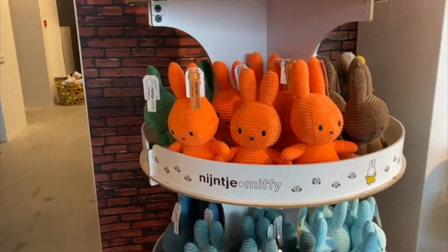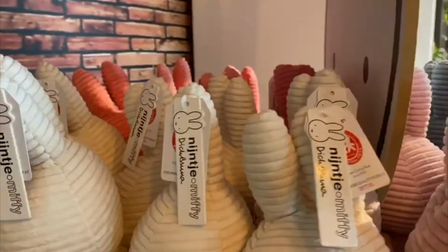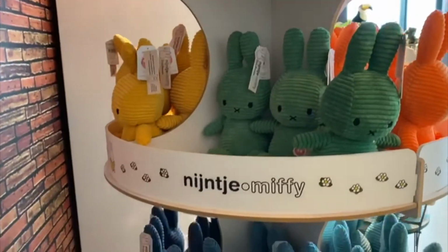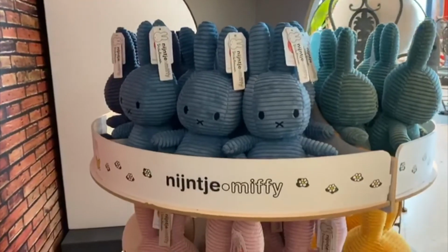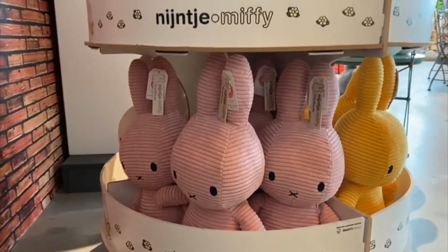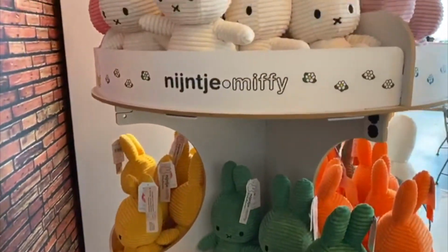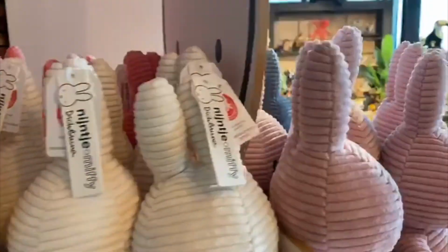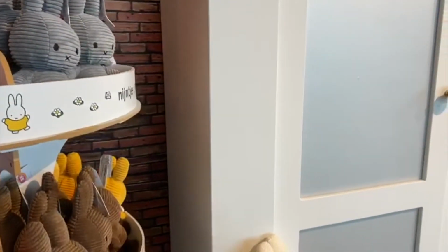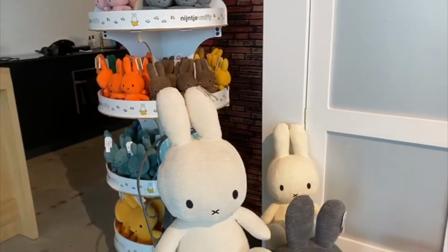So as you can see, you can fit a variety of sizes in the display stand. On the bottom, they have the 33 centimetres, and now we're working up to the 23. Huge variety of colours. You can fit a pack of all of them in. And they're all tonal, so you can see they all sit nicely together. And it's possible when you get to the top of the display where the Miffy head is, that you can actually change that to put a larger Miffy in there if you prefer.